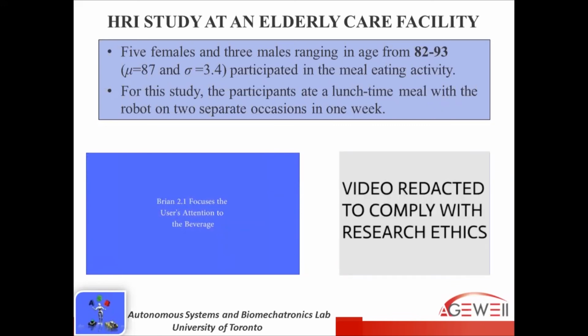Now just showing you, you won't see the robot in this video, but you'll see the people interacting with the robot. Here is the robot just saying what the menu item is and asking the person to enjoy their lunch meal with the robot. Here's a version where the robot is prompting the person to eat. And you can see that the participant is picking up food and eating it.